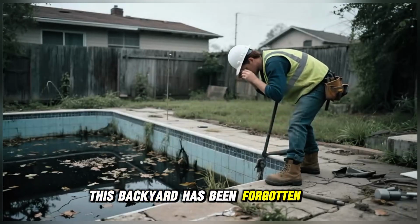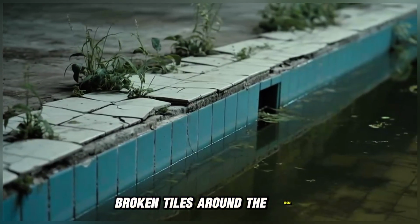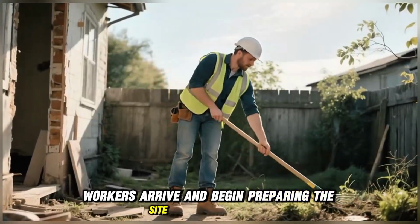This backyard has been forgotten for years. The pool is filled with dark water. Broken tiles surround the edges, and weeds have taken over the ground. But today, that is about to change. Workers arrive and begin preparing the site for restoration.